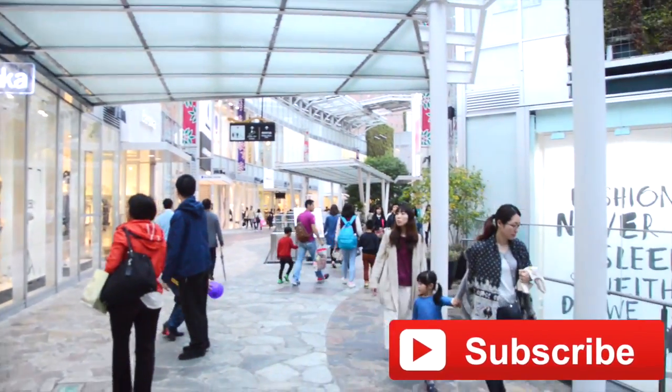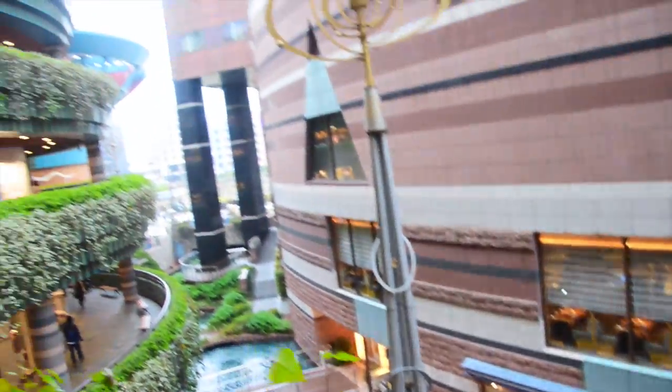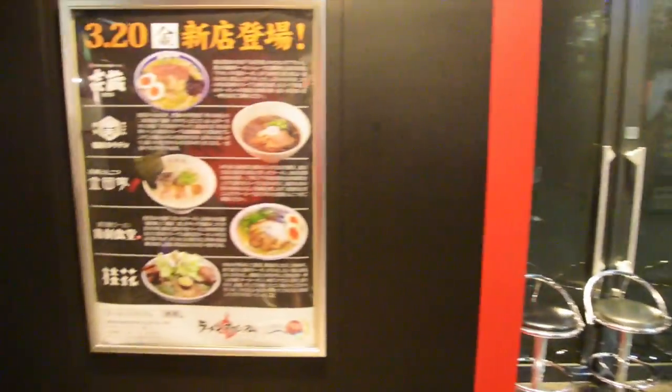But anyways, after that, we just went shopping. For the most part, I was just marveling at it. But anyways, after that, we went to the Ramen Stadium, which is a really famous place in Japan, which had the best ramen.